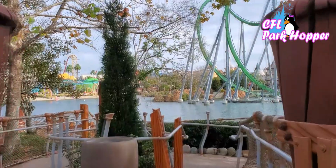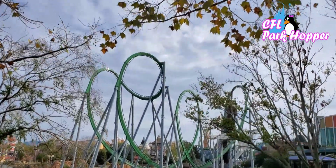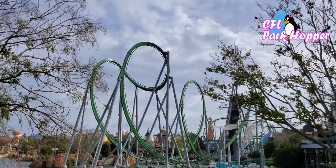All right, let's walk down here. And here's the Hulk coaster. We haven't been on this side of the park yet, but we're heading down towards Marvel Superhero Island next. And the Hulk is always a must-do for me.